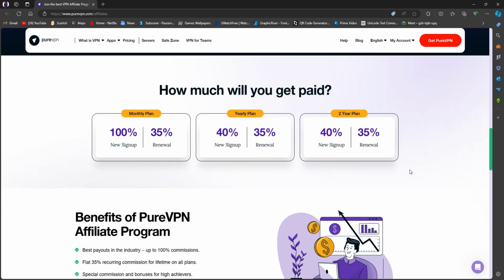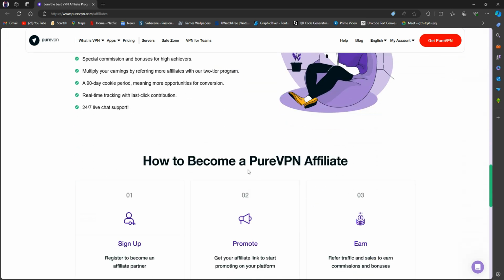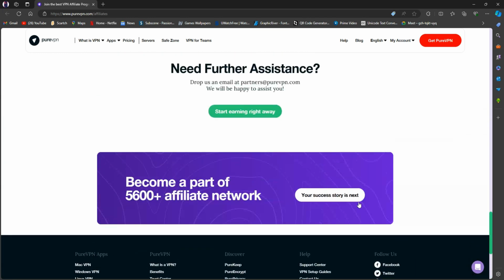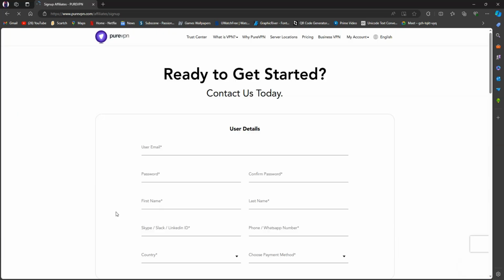And if you go through their website, you will get to see the rates on how much you will get. And also, all the benefits are listed here. And becoming an affiliate for PureVPN is pretty easy. So for that, first of all, scroll to the top on this page and click on Become Our Affiliate.